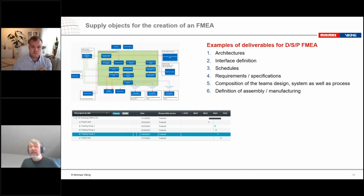For the creation of an FMEA, Minimax Viking requires various delivery objects to create a complete FMEA. Since development in the past was mainly product and design related, the FMEA now also considers and documents all interfaces and the architecture. The requirements are created by the stakeholders and integrated in the structure tree of the FMEA as the top level. Since the requirements are not clearly stated in most cases, development works through them in consultation with the stakeholder and then creates the functions and errors for the main product.